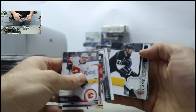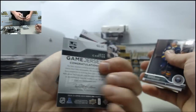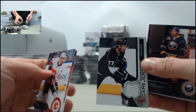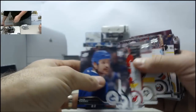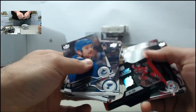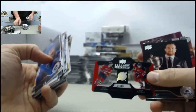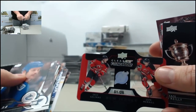Last pack of box one. Our second game jersey, Jeff Carter, Los Angeles Kings. Jeff Carter jersey. Good way to start off box one. Let me find that number 25 parallel here. I believe it was in the second pack. Eric Gryba, John Merrill, 1/25, clear cut foundation. Good hit there for the New Jersey Devils.